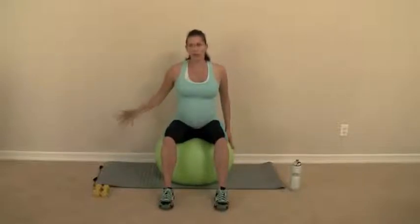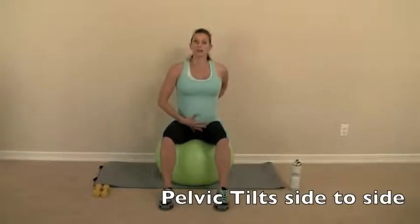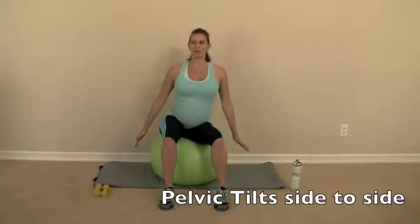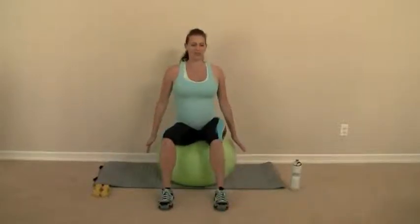You can do this on a chair, but preferably on a ball or standing. Perfect posture, line up your hips so they're my two hip bones, everything's nice and square, shoulders back and down. And all that's going to happen is my pelvis is going to tilt side to side. But what I'm doing is I'm using my pelvic floor muscles, also doing a Kegel at the same time, and I'm going to twist side to side. I'm kind of lifting up one butt cheek, if that's a better imagery for you.